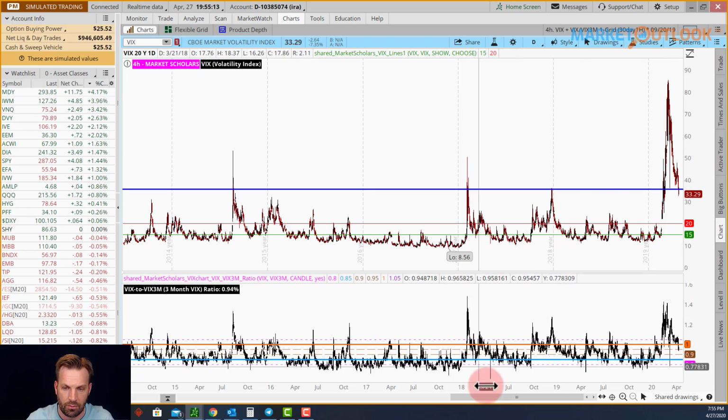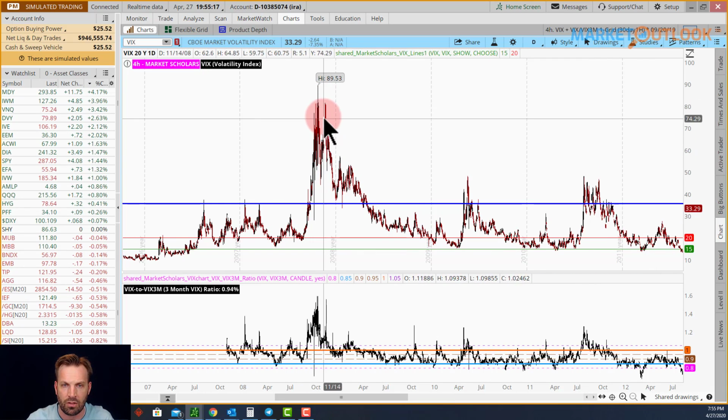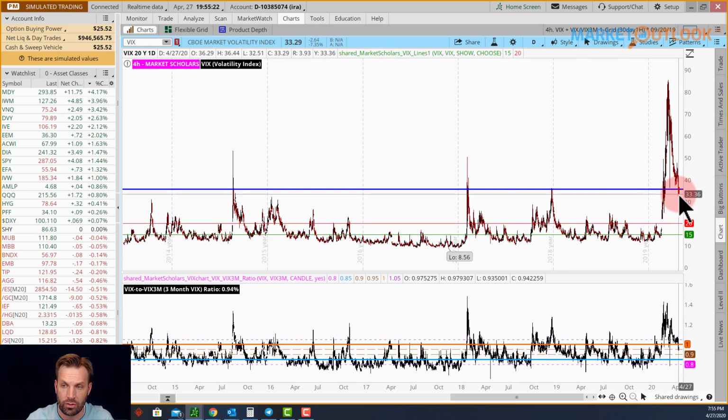Didn't stay as long up there, right? This was like a double top here at the 80 level, but we have come down to the low 30s now in this case, and we'll see if that ends up holding as a support this go around, where it was a resistance on all these previous peaks in 15 and early 18 and at the end of 18.